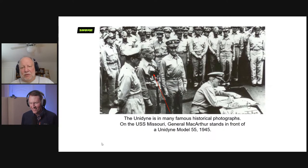Many, many famous photographs of SHURE products. This is where the United States and Japan signed a peace treaty after World War II. Here is General MacArthur, and there is a Unidyne Model 55 there that was used to record and also for the PA system so everyone could hear what MacArthur was saying.